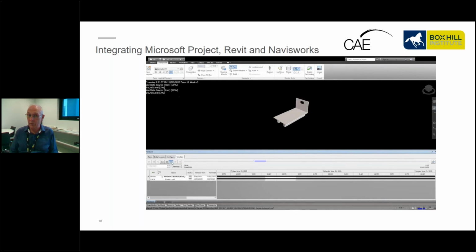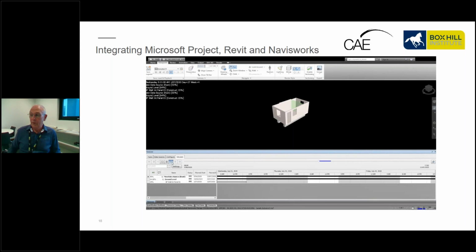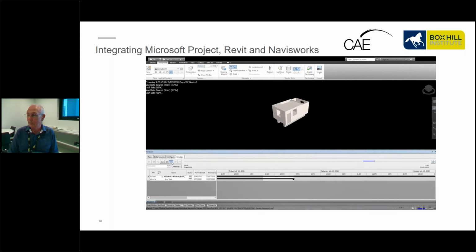When my class had a look at this, they couldn't believe what they were seeing. You normally just see a Gantt chart in project and that's it. But here it's being acted out in real life. Almost the panel sequences are about the same as what we did on the build. The panel's missing there. All the while the timeline's going along the bottom as that's being corrected.